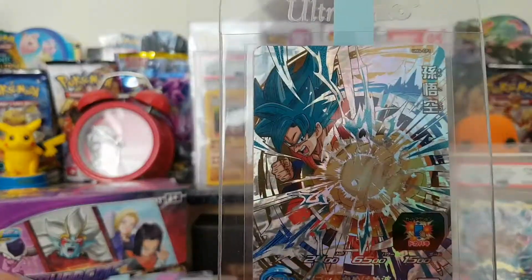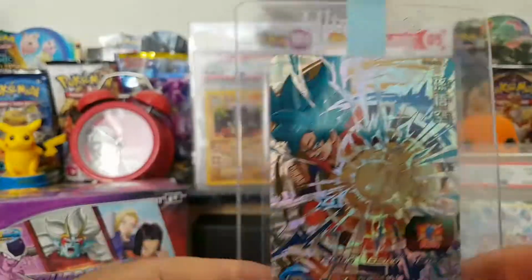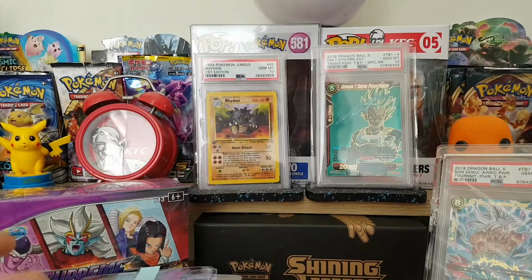Alright. This one's another one, part of that campaign promo, I believe. Maybe I do have a complete set. They're just mixed. Really nice, though.